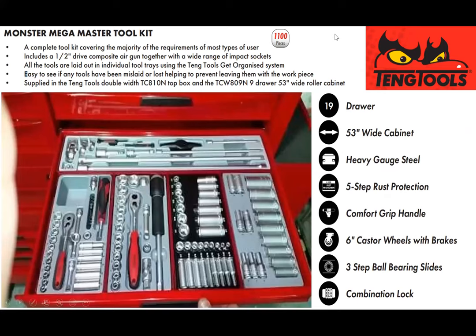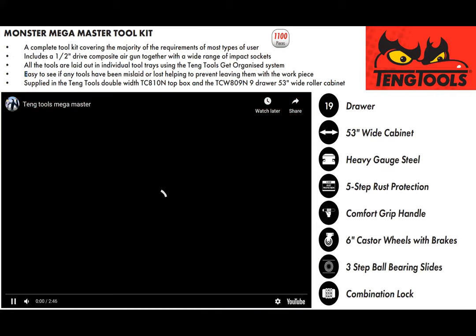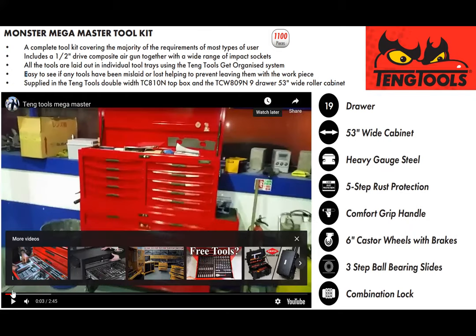Here, I'd like to show you one of Tengtools' premier toolkits, the Monster Mega Master Toolkit. This toolbox holds over 1,100 tools and uses the signature Tengtools Get Organized system, still making it easy to find the tools you need for your job. Let's come and see.